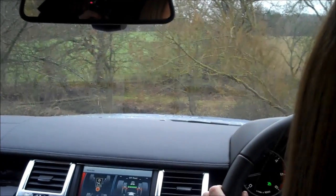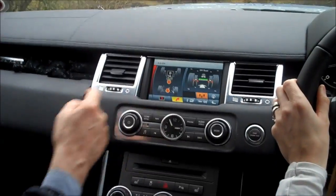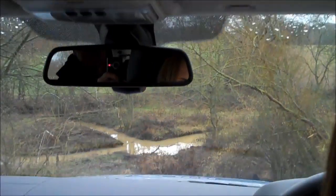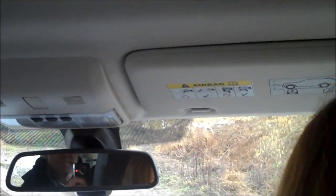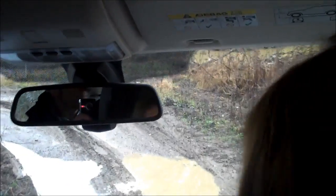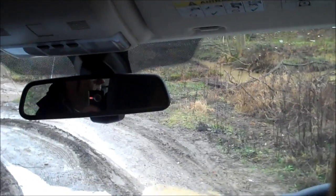Yep. You can see how both differentials have locked up. Take your feet off the brake and the accelerator and just concentrate on steering it. And you see it's nice and smooth. Hill descent control kicks in to augment the engine braking, and we're going down as smooth as anything. There you go. That is so clever, isn't it?